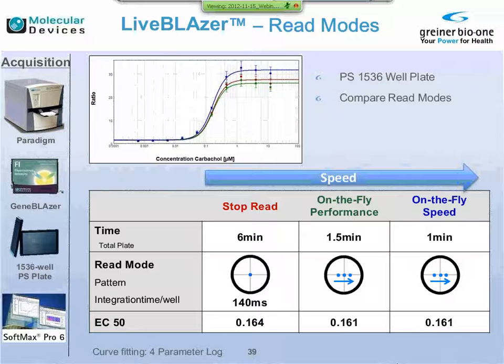If we now switch to the on-the-fly mode, which is different in the read mode, as we can already see from the pattern in the cartoon I have put in here. What actually happens is while the plate carrier is moving the plate under the read head, there is a signal detected while it's moving in the center of the well. And we do distinguish between two on-the-fly modes. We have optimized for speed on one side, which is really designed to obtain the fastest possible read time. But we also have one where the speed of the movement of the plate carrier is slightly reduced just to achieve higher performance. And what the customer would decide for really depends on the experiment, the approach, and the speed that they actually need.